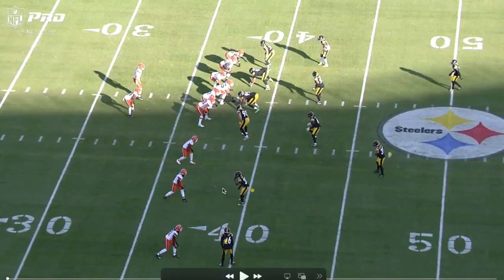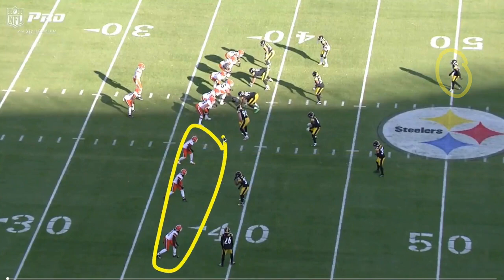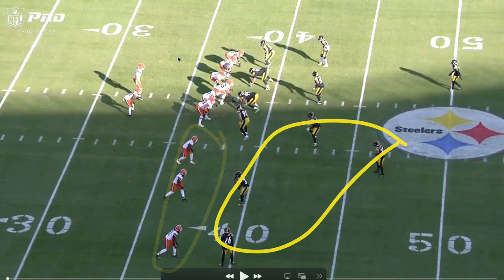The Steelers come lined up looking like they're Cover 1 man with one deep safety, and the Browns line up their wide receivers over toward the right to keep the second-level defenders shifted over to the right, because they plan to run to the left.